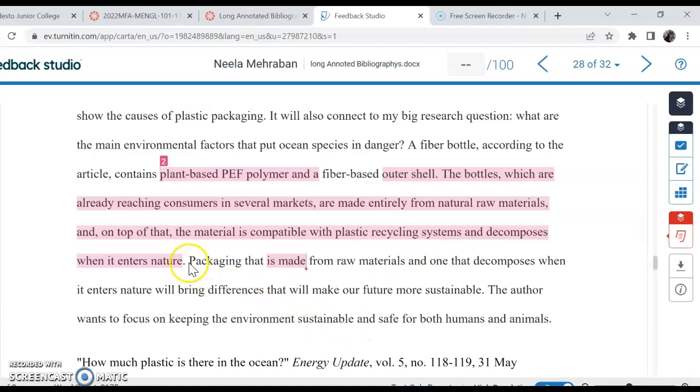So like if this was the line here that you were paraphrasing, packaging that is made from raw material, instead of using packaging as your subject, you may begin with raw material. Raw material goes into package production or something like that. You choose a new subject and you also find synonyms. That's how you do it correctly. But as of right now, you still have a little bit of plagiarism.